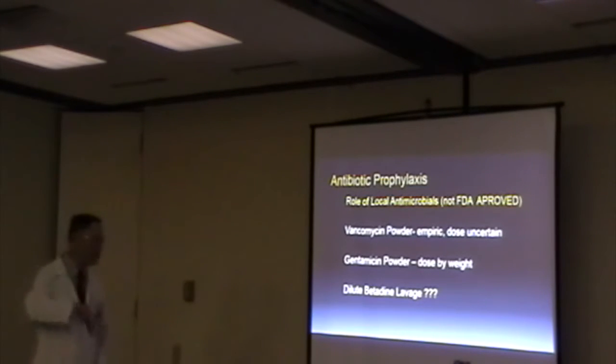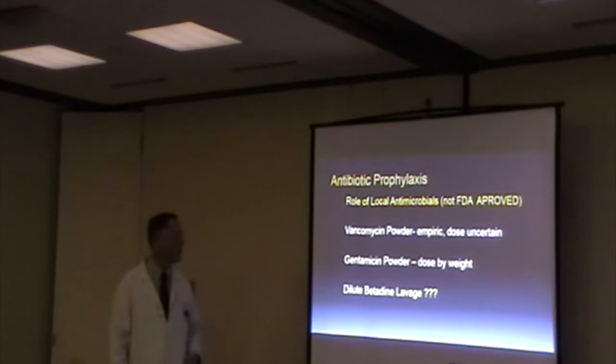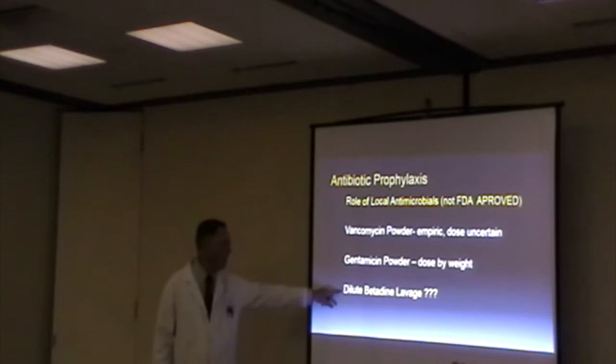Vancomycin powder, they just put as much as they want in. $6 a bottle. It reduces infection rates so significantly, the average hospital saves $1.5 to $2 million a year in infections alone. Each hospital. All right, dilute betadine lavage.